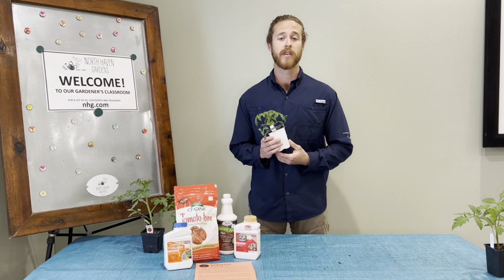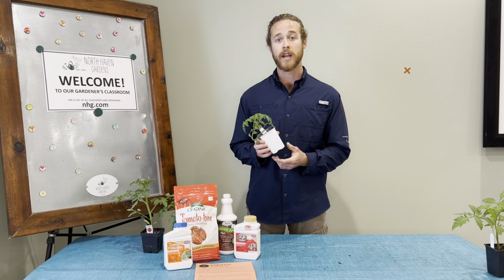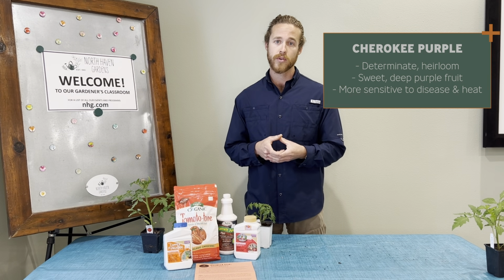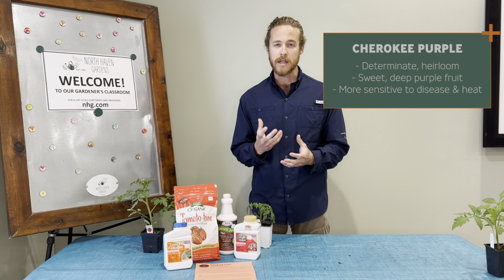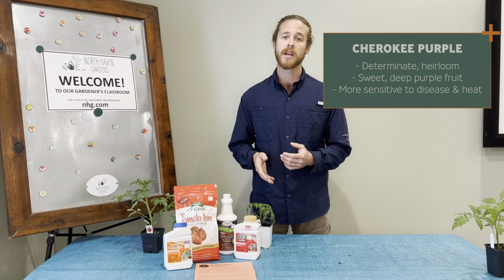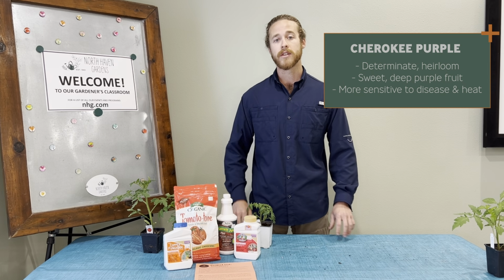This is my personal favorite. This is Cherokee Purple. It is an heirloom variety, and it is a determinate variety. So you are gonna get a large fruit that typically all set around the same time. Very sweet, flavorful tomatoes, very pretty deep purple flesh to them. Now, the fact that they are an heirloom is going to mean that they may be a little bit more sensitive to disease pressure and the heat. So just bear that in mind if you decide to go with this variety.